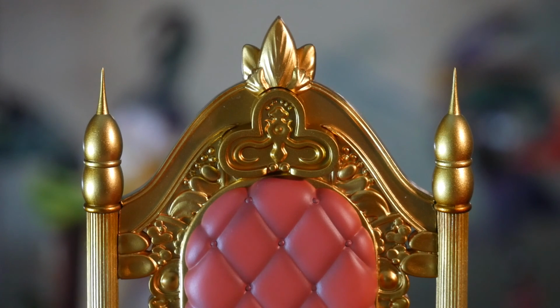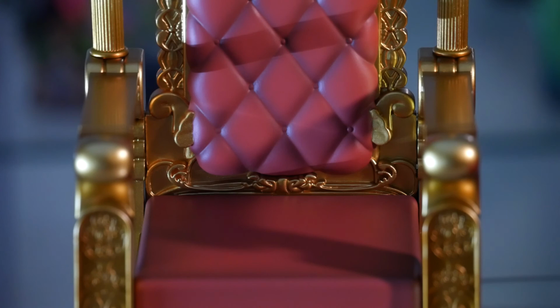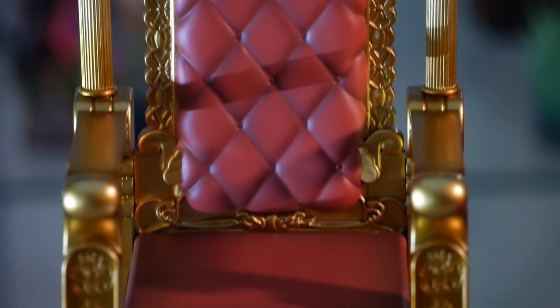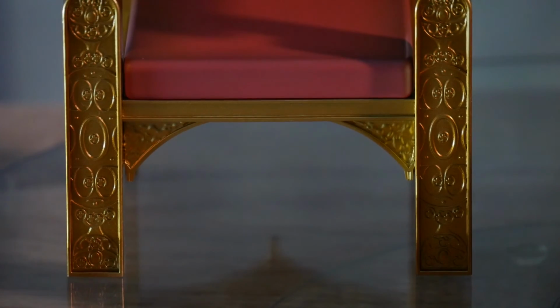It's nicely detailed with some lovely engravings, and you can even see the buttons on the cushion. Speaking of the cushion, it looks really soft, but it's actually quite hard. Even though it would have been great if GSC used a softer material, I can imagine that it would up the price quite a bit, so I applaud them for finding a nice compromise. Something that looks good, but is also affordable.